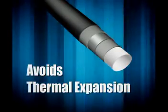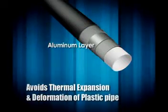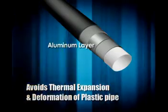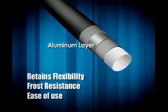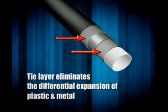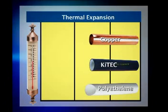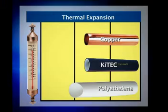Avoids thermal expansion. By combining the two materials along with adhesive layers, KiTEC pipe avoids the unacceptable thermal expansion and deformation of plastic pipe. At the same time, it retains the flexibility, frost resistance and ease of use associated with plastic. Low expansion coefficient is due to the tie layer, which eliminates the differential expansion of plastic and metal. The coefficient of thermal expansion for KiTEC pipe is approximately the same as that of copper pipe.